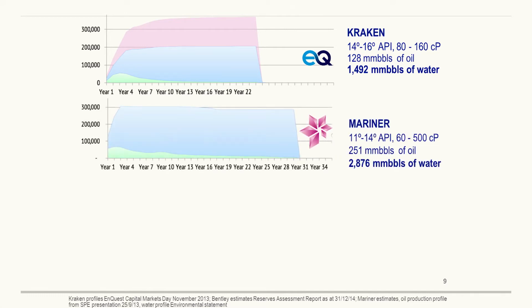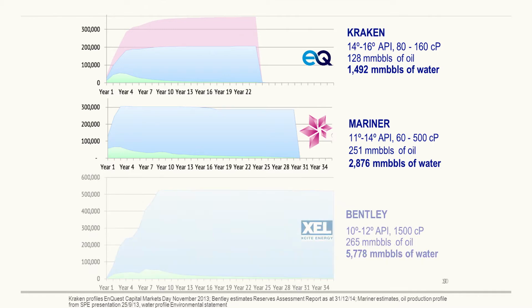Mariner, this is sticky, a little more difficult. It takes longer, over 30 years, to get out the oil, but there is twice as much oil coming out and only 50% more water being produced. But all the same, we see that we are handling a lot of water in heavy oil to get the production to market. Now, finally, this is Bentley.